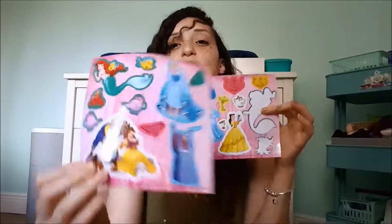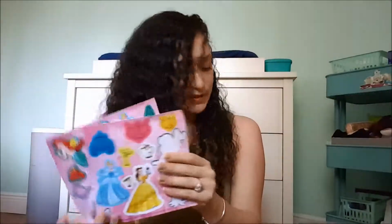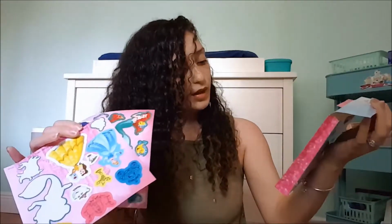It has 3 different scenes. So this is from Cinderella, this is from Little Mermaid, and then this is from Beauty and the Beast. 2 sheets of stickers, so this is what the stickers look like. So you get stickers from each basic scene, but you can intermix them and put them wherever you like. I only picked up 1. I don't recall how many different ones they had, but I really like the Disney one, so I just grabbed the princess one. And I really like how convenient this is.